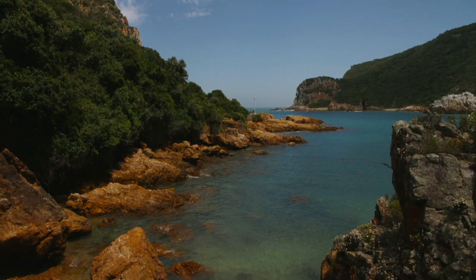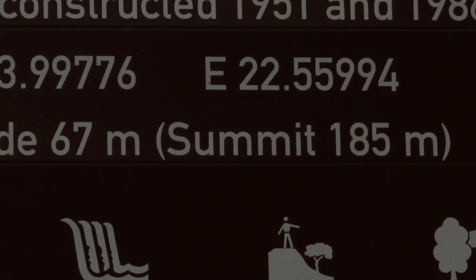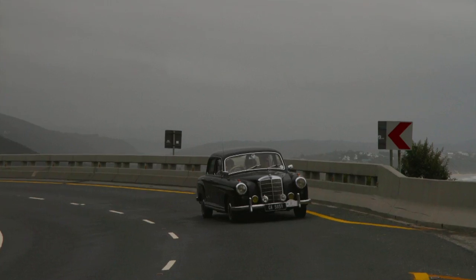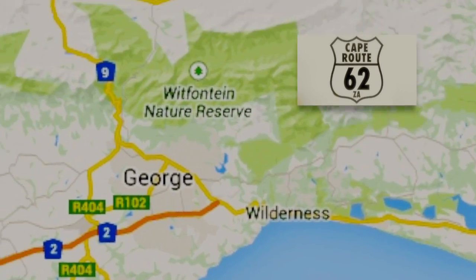How's that? After a fabulous lunch at the Knysna Heads, it was back towards George, stopping first at the famous dolphin viewpoint at the top of the Kaaimans River Pass, after which it was through the Outeniqua Mountains towards Oudtshoorn.